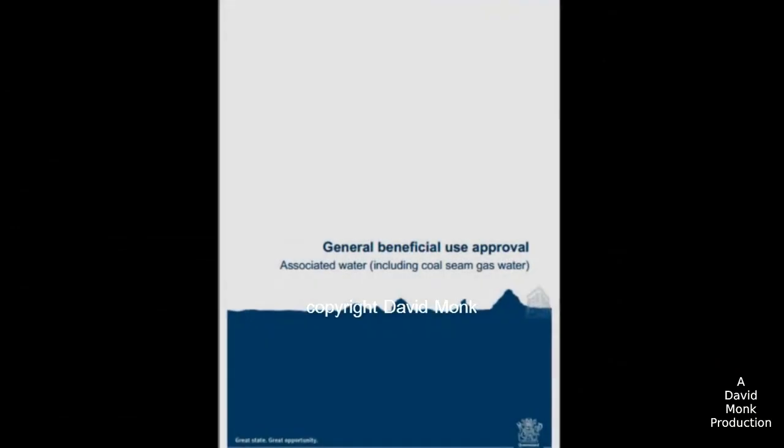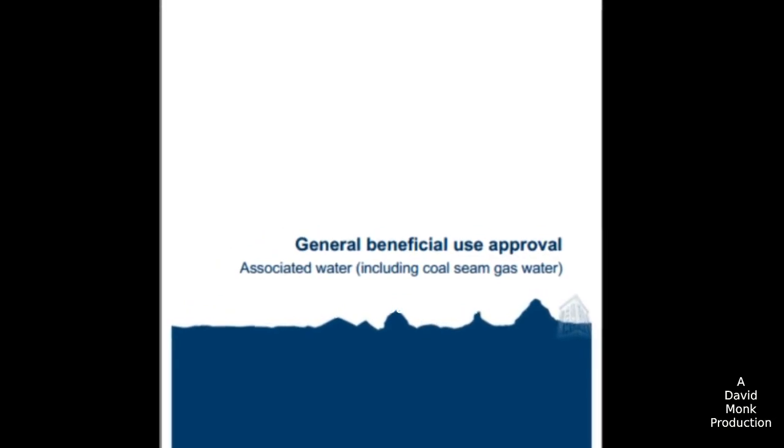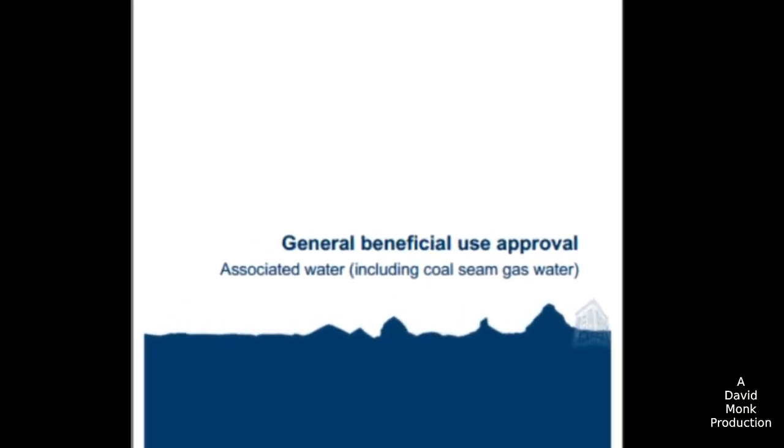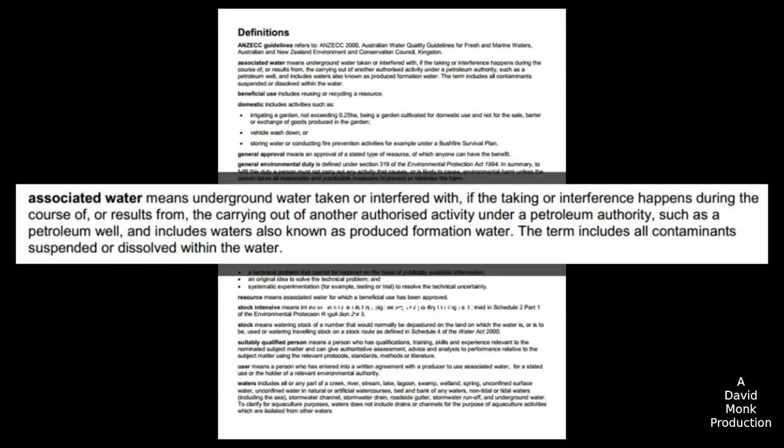This is the beneficial use approval of associated water, including coal seam gas water, from the Queensland Government's Department of Environment and Heritage Protection. In the document, under definitions, it states beneficial use includes reusing or recycling a resource. And the term associated water means underground water taken or interfered with. The term includes all contaminants suspended or dissolved within the water.